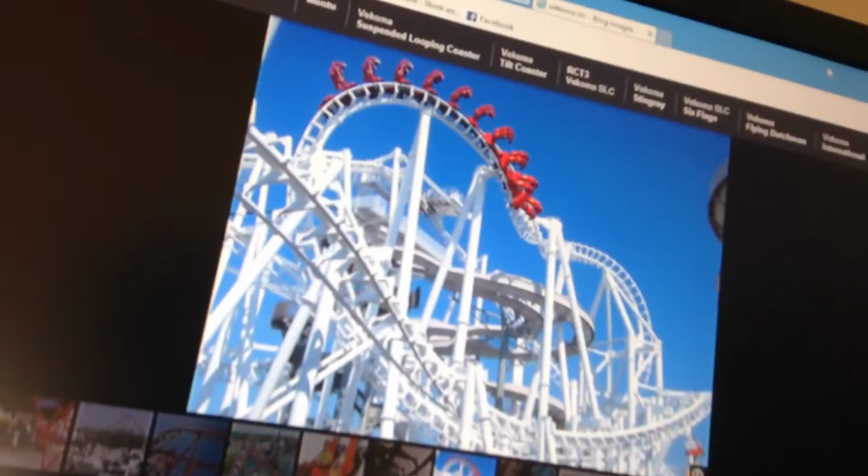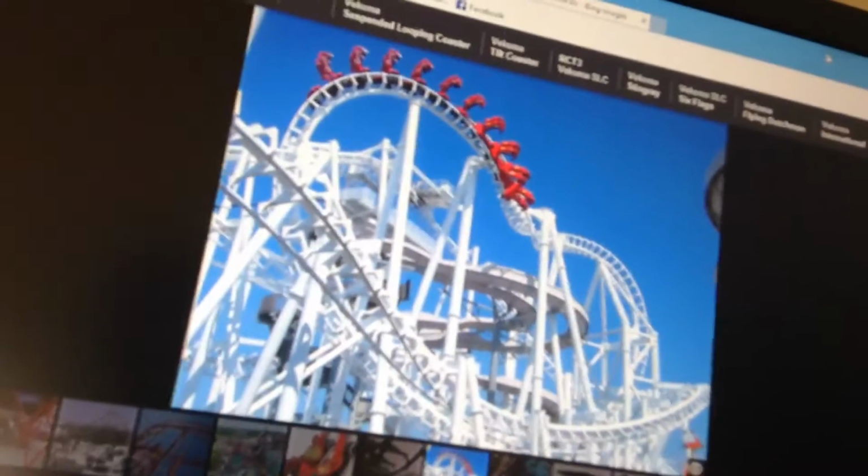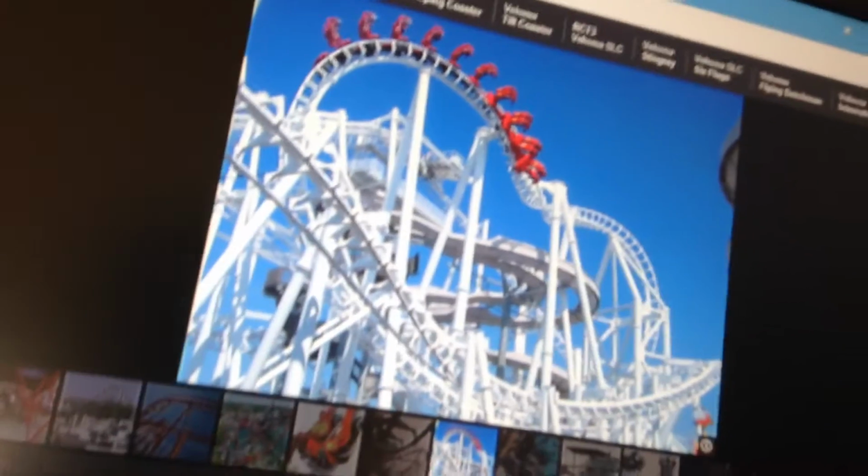Like I said, I've only ridden one, and I'd be happy if I never rode another one again. But anyway, that concludes this review.